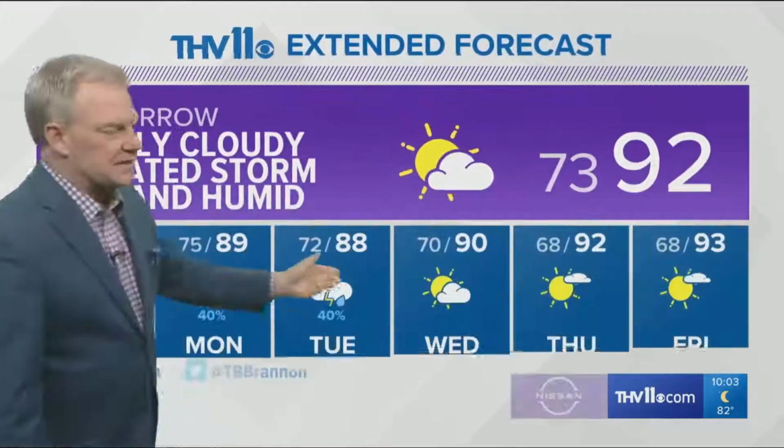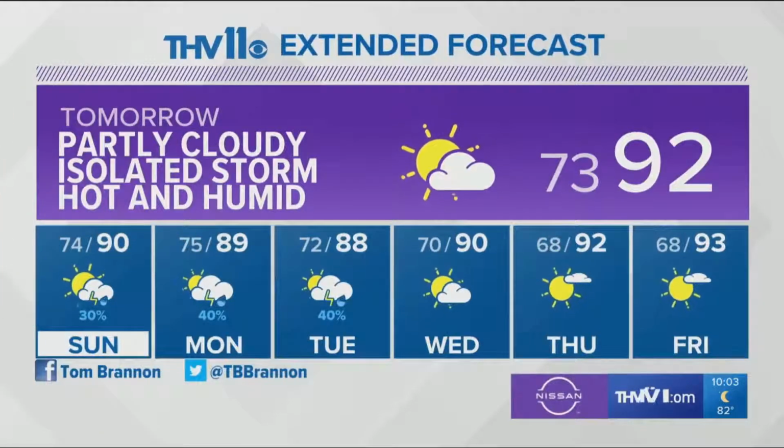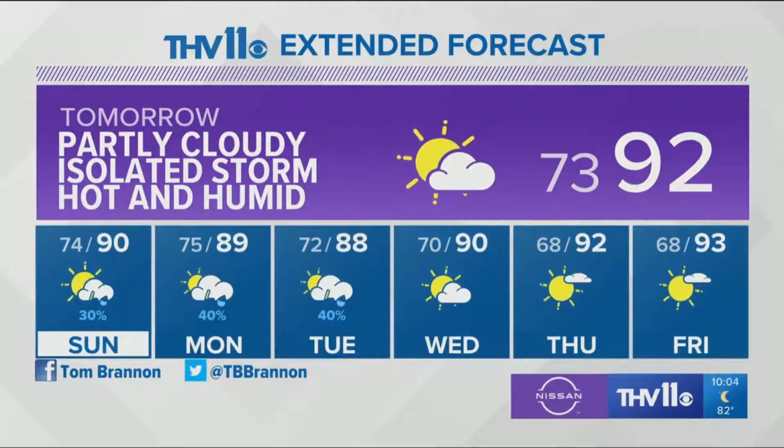And here is a look at the extended forecast. Again, we're going to keep an eye on early next week. If Ida affects Arkansas, it's going to be Monday into Tuesday, quite possibly late Sunday into Monday over the southeastern part of the state. And that is a look at your forecast.